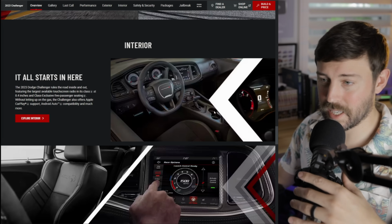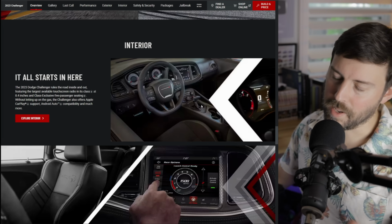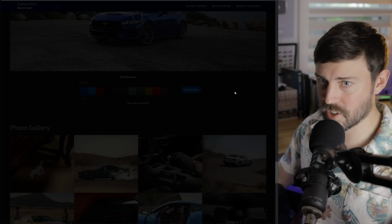I don't know about that 100%, but here's the thing. I probably would just be getting the 8-speed auto here because the 8-speed is so good. But I don't know. The 6-speed was pretty entertaining, but the 8-speed ZF is just so much faster.